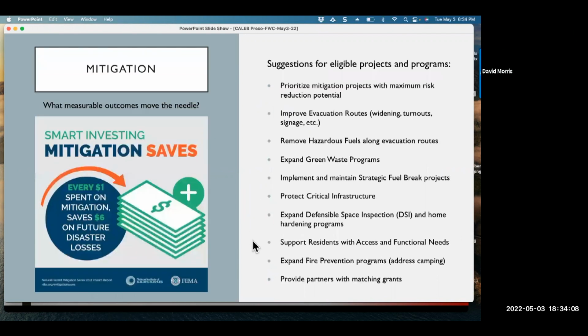Next slide, please. So, mitigation. This seems like the very best investment of the public dollar. Paul gave me this graphic from FEMA that says for every dollar invested, it saves $6 on disaster recovery. Is that right? Mm-hmm. So this is a good investment, and here are the types of ideas that are coming in.